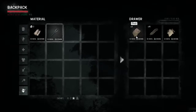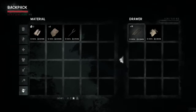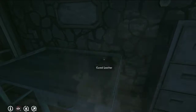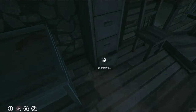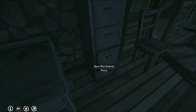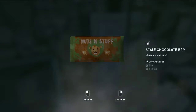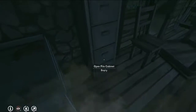We might could want to repair some clothing, so maybe we'll bring those with us. I'm not sure how worn stuff is. Cured leather. I don't think we can repair anything with that. This stuff will come in handy. Ooh, we can take that. Can never have too many matches.